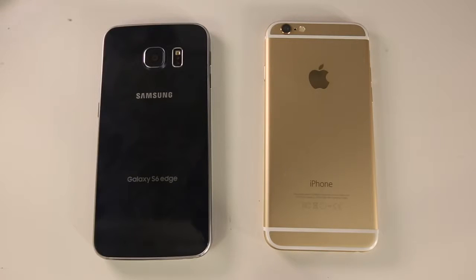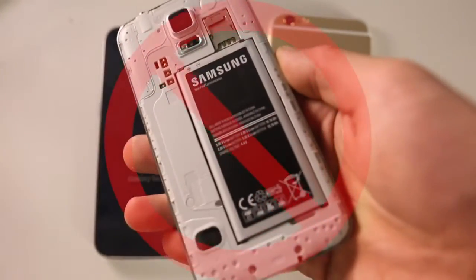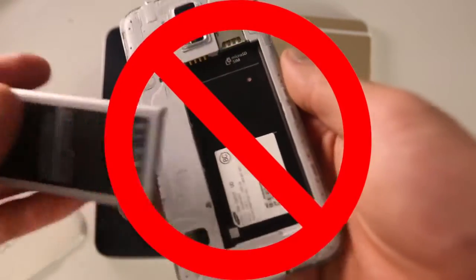Now, there will be a version of the S6 where you can do this, but the standard S6 and S6 Edge have almost the same memory options as the iPhone and no longer a user-replaceable battery. Yes, Samsung, tighten your grip. Make these people feel like they own an Apple device. I mean, this world needs less customization. Who wants to be able to do this?